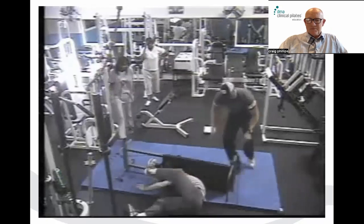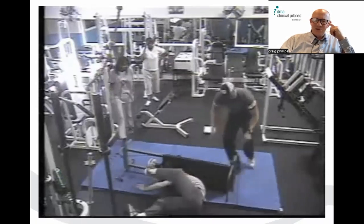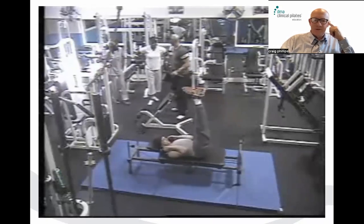But poor old Pilates. It's become very popular in gyms, but it's not safe. You can injure yourself, and you can see there he's strong, but he doesn't have good control. A big issue. Oh, here we go again.